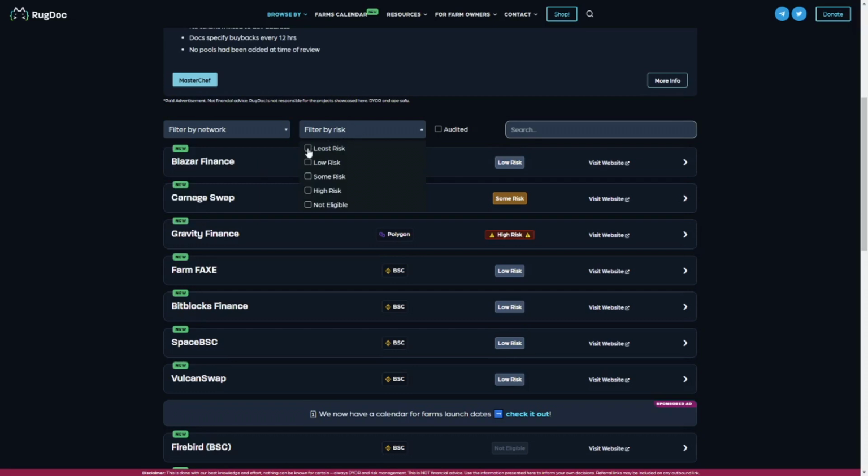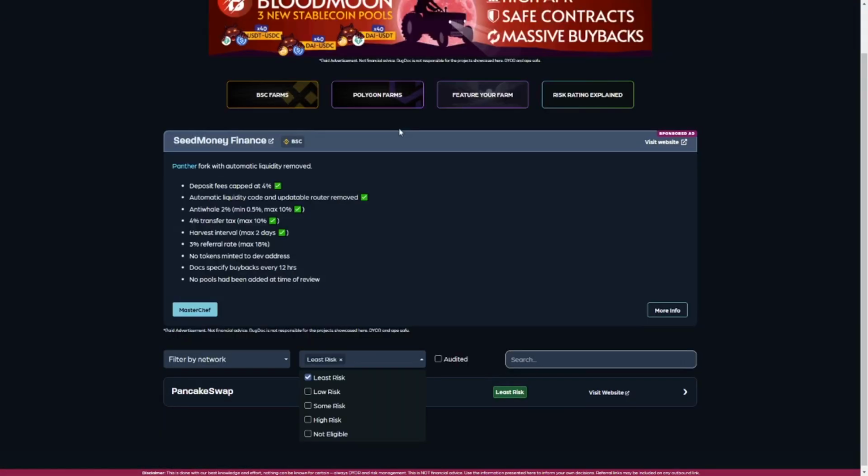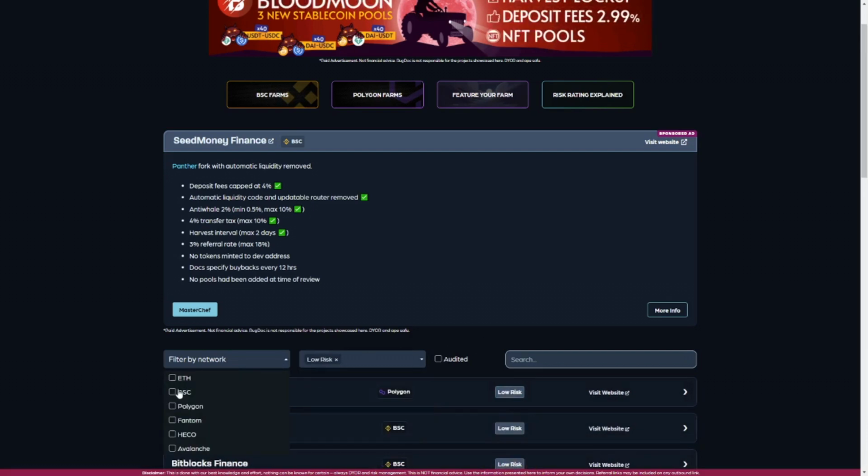Sadly, there are no least risk projects. There is PancakeSwap. Yeah, we all know PancakeSwap, so I think it's rightfully called a least risk project. So I guess we'll have to filter on low risk, and then you choose the network that you want to use.